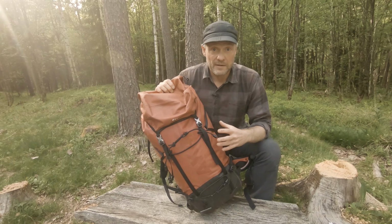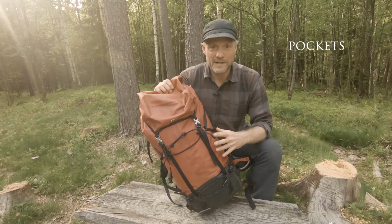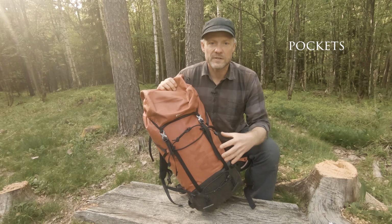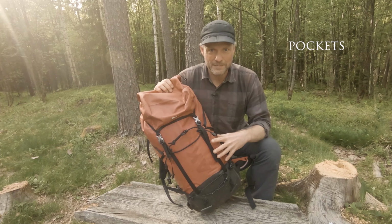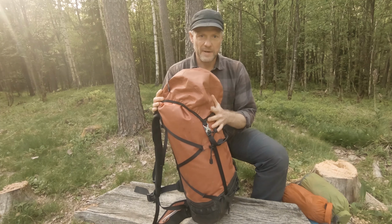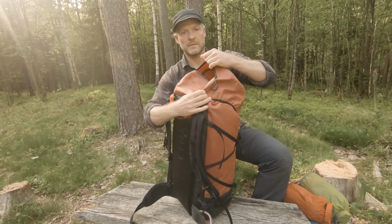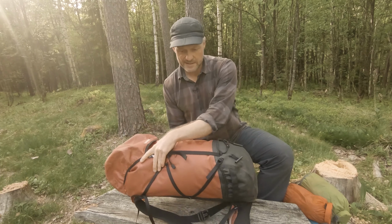And then you should think about, are you able to compartmentalize your equipment inside the backpack? Are there many side pockets? Are there front pockets? So it's not just a mess with equipment down in the backpack. This backpack here doesn't have many pockets. It only has the pocket in the top lid. So it gives a nice clean design.